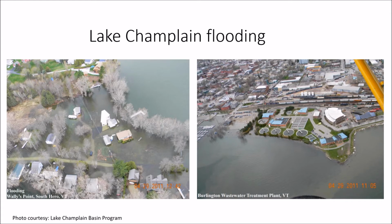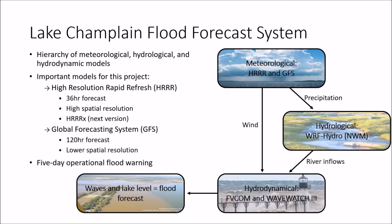When this flood occurred, there was no warning system in place. So to amend this problem, CIGLR and GLERL scientists have started to develop the Lake Champlain flood forecast system, which is basically a hierarchy of meteorological, hydrological, and hydrodynamic models that work in tandem to create the flood forecast.